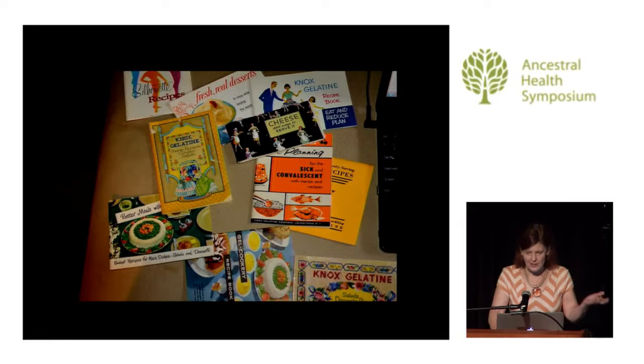For invalids, gelatin desserts. I mean, she knew what people wanted, and she sold that gelatin. Now, I would like to say we should get Knox gelatin today, but unfortunately, Knox today is made from factory farmed animals. And that's not something I'm going to endorse.